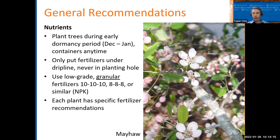Never put anything in the planting hole. I know in the past some people put fertilizers into the hole that they plant, but that actually burns the new roots and it can cause damage to the roots, preventing the tree from establishing quickly. So you just want to put back that native fill that you pulled out when you're planting a lot of these fruit trees. Usually you're going to start applying fertilizers a couple months after you plant.